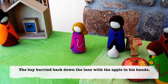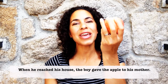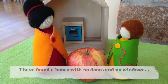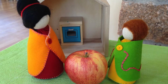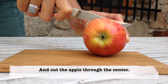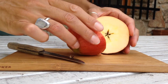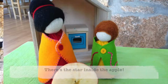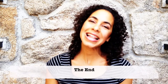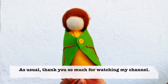The little boy hurried back down the lane with the big red apple in his hands. When he reached his house, the boy gave the apple to his mother. "I have found a house with no doors and no windows, but where is the star?" His mother took a knife and cut the apple through the center. "Oh, how wonderful! There's the star inside the apple." The end.